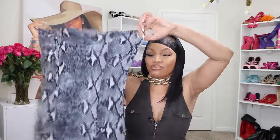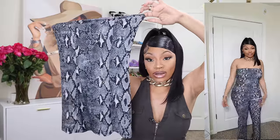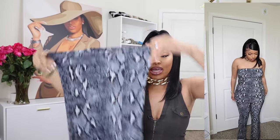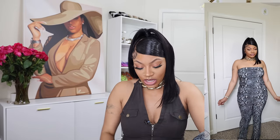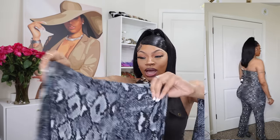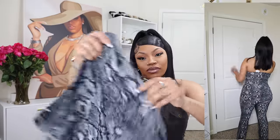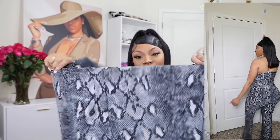Tube top dress thing. You probably could really just wear this as a dress, honestly, and call it a day. But then pairing it with the pants, they already come as a set. So if you purchase on the site, it comes together. These pants are not like spandex, but they're like a loose type of stretch pants. They're not like leggings though. They're more of a drapey one.